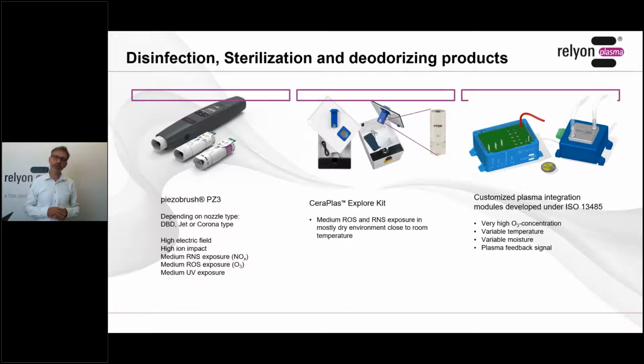We can operate the same device by plugging in a different module, like a corona type with different properties, or a jet-like structure using different gases to maybe ban away the ozone, or have a higher concentration in nitrogen species. So we can tune this like we want to treat surfaces or also skin. We are working on that.